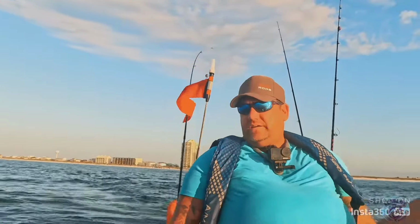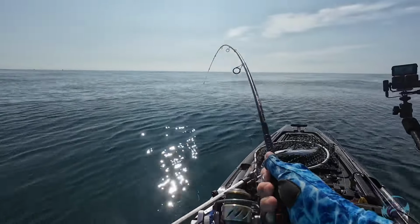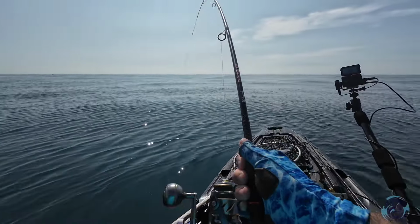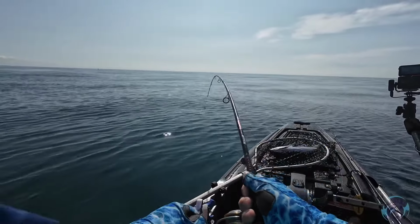We got about a mile or so of paddling yet, and we'll be out there. Stay tuned. Come on. What is it? Oh man, that's a good fighter.